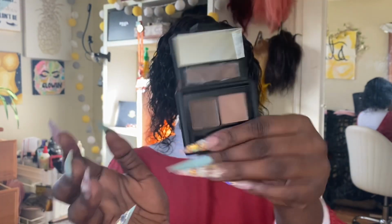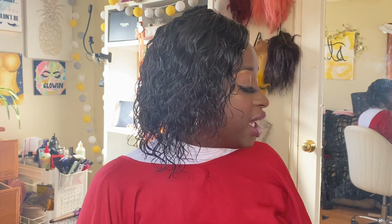This is a medium shade, and they have a dark and a lighter tone available as well, but I definitely recommend it. Goes on smoothly. It comes with a little brush if you don't have brushes, so great for beginners.